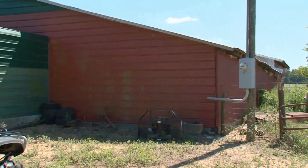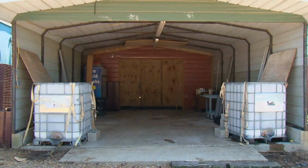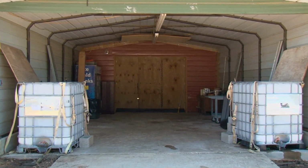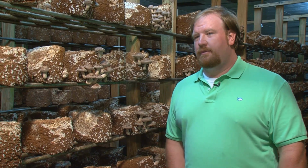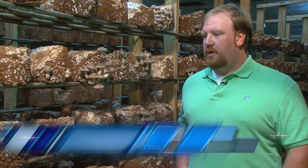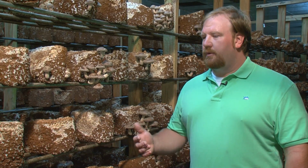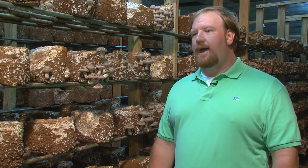Who would have thought that an old chicken house like this would be the source of some of the finest mushrooms in some of the finest restaurants in the South? Brett Smith has been in the mushroom business for about 7 years. We started out helping Mississippi Natural Products doing some research before they got started. And once they got started, we were the first grower, Smith Lake Farms, and we started growing in '05, right after Katrina.